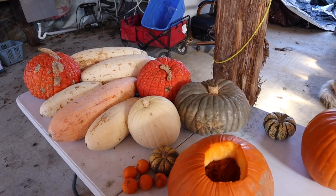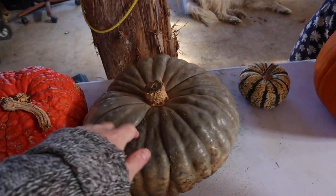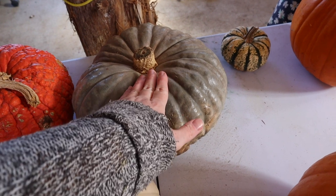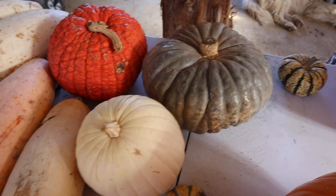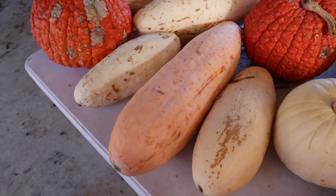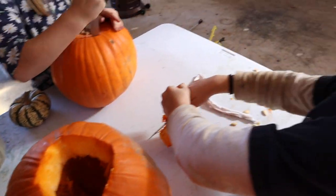We had those for our harvest banquet. I actually got this one from Walmart, so I'm not sure. We'll see how it does. But this was a really pretty teal colored one in its prime. And then a friend of ours gave us some of these. So yeah, we're gonna save some seeds, aren't we, guys?